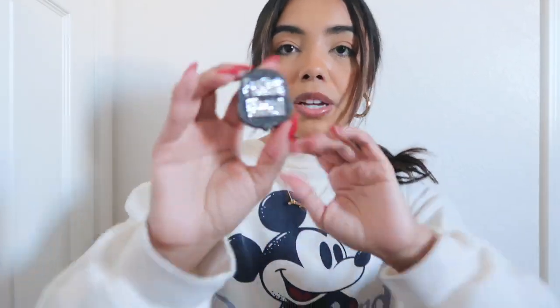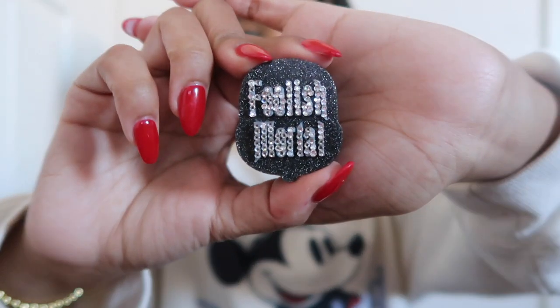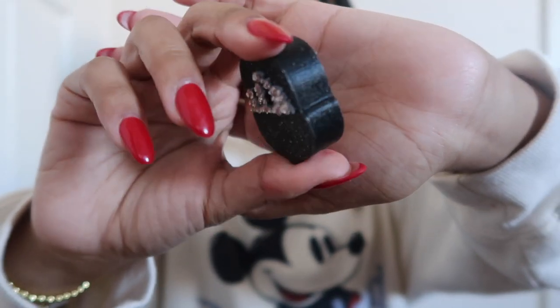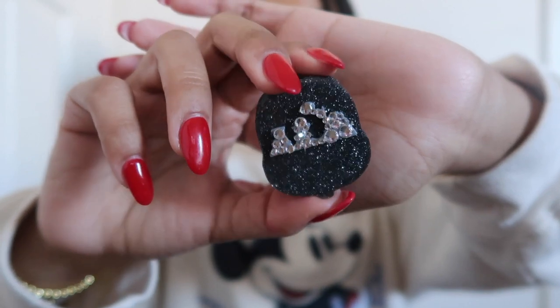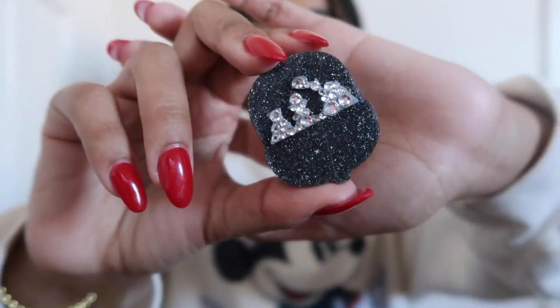Next we have this one, which is a Haunted Mansion one. And it's just like the Doom Buggy and it says Foolish Mortals. And then on the other side we have the Hitchhiking Ghosts. And I love that it's kind of sparkly and fun for spooky season.